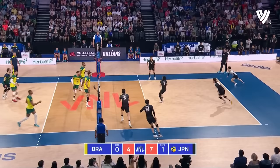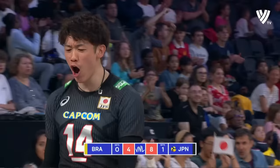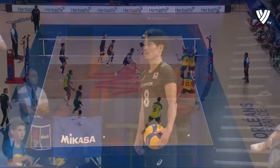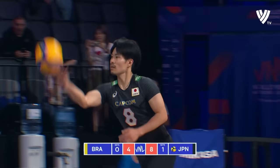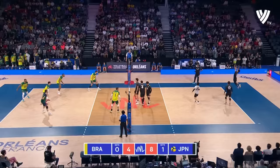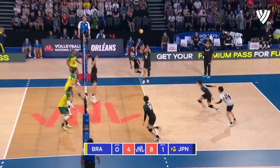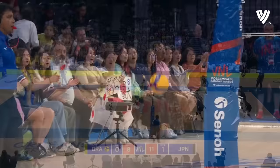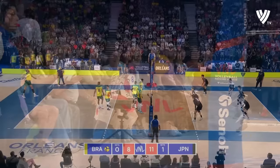And that is classic Japan. So Yamamoto takes the deep angle. Expect to come back from Brazil, but these aren't the sizes of hills you want to be climbing against a team like Japan. Especially when they've started to dig like this. Ishikawa. Oh, off the hands of Lucas. Another good ball in.